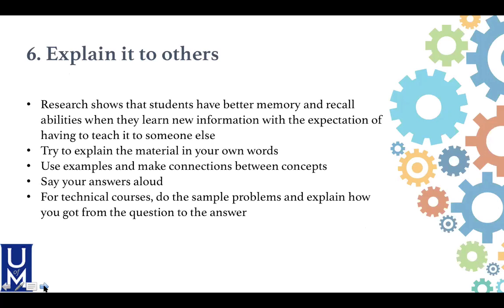So research shows that students have better memory and recall abilities when they learn new information with the expectation of having to teach it to someone else. So if I have the idea that I need to be able to not only understand this material, but tell it to someone else, I'm more likely to be on top of what I know, so I can tell someone else accurately what I know.